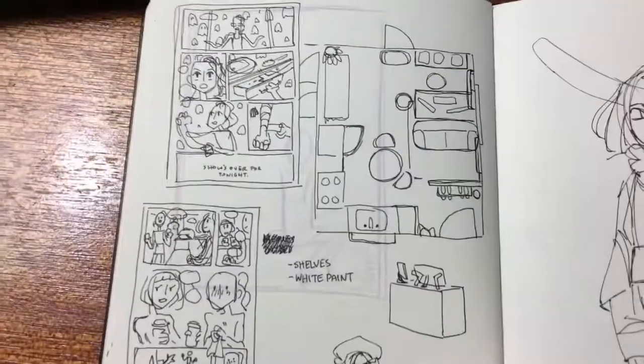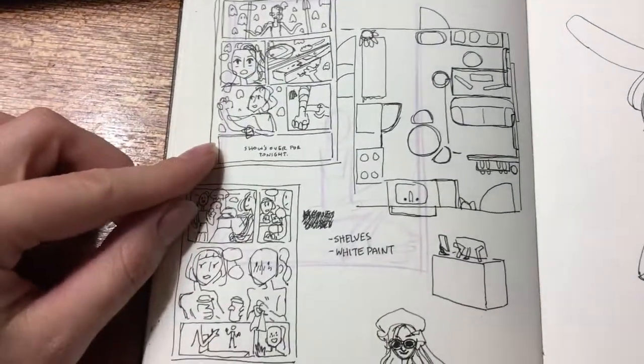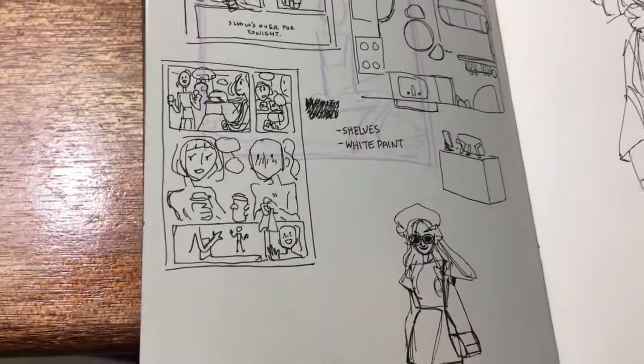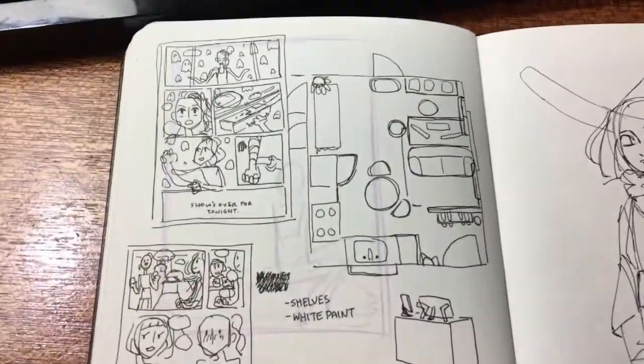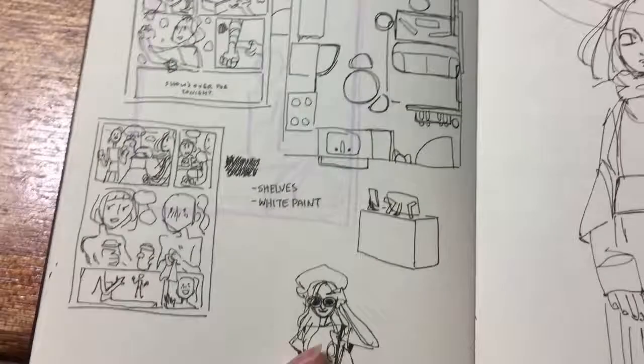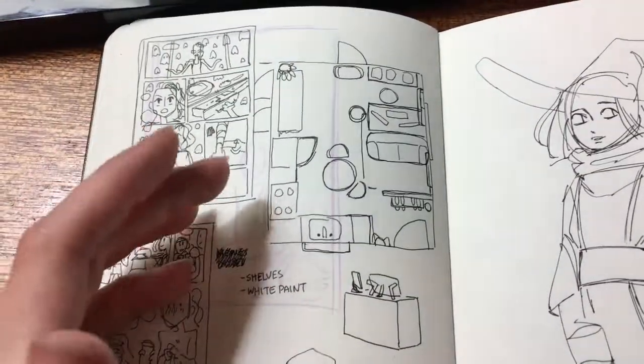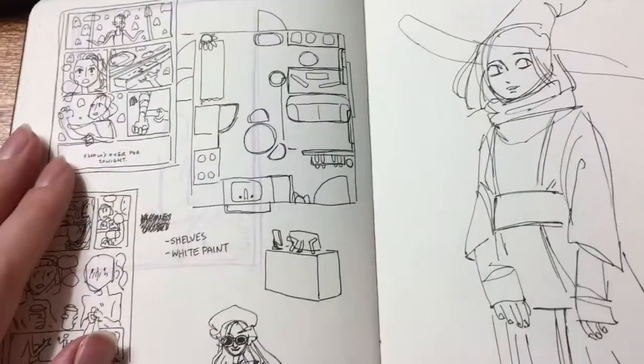Next up we have, what do we have here? Oh yeah, I did some thumbnails for the test pages. I actually don't remember if the test page ended up on the Kickstarter, or if it is there, I didn't notice it. Maybe it's in the video. I don't really remember, but I ended up doing a test page for the comic so that I felt like I had an idea of where things were going.